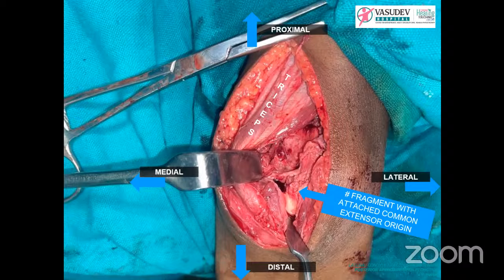Once you develop the plane, you open the capsule. This is an image of a chronic non-union lateral condyle fracture. In an acute fracture, the dissection is quite easy because the plane is already developed by the fracture. Once you reflect and retract the triceps, you don't need to cut it. You place your bone levers on either side of the distal humerus and you can see the fracture fragment completely. Then you can reduce the fracture manually or use a K-wire as a joystick.